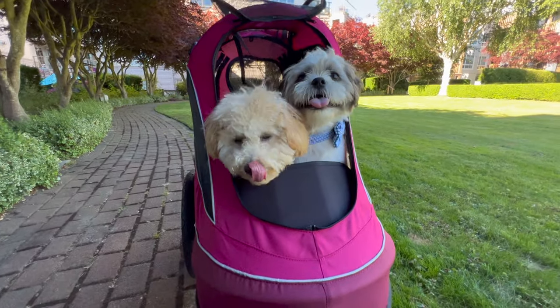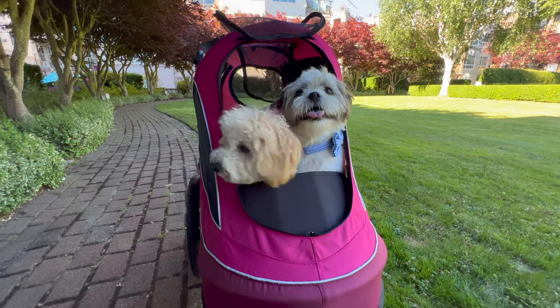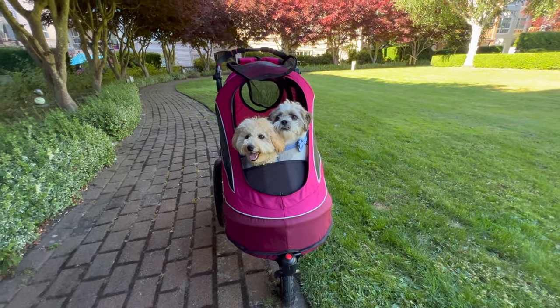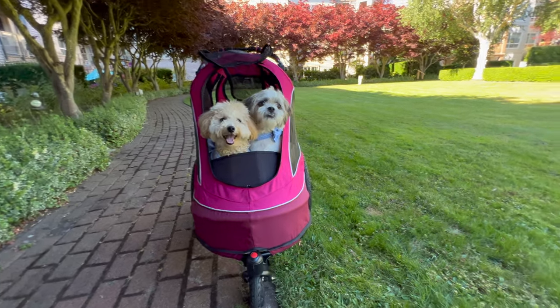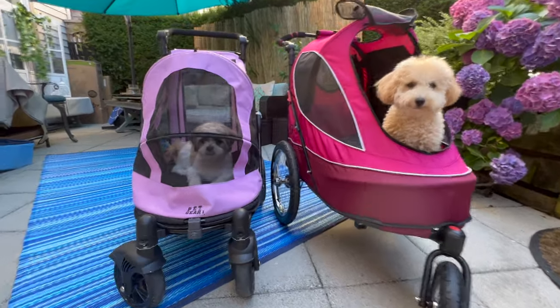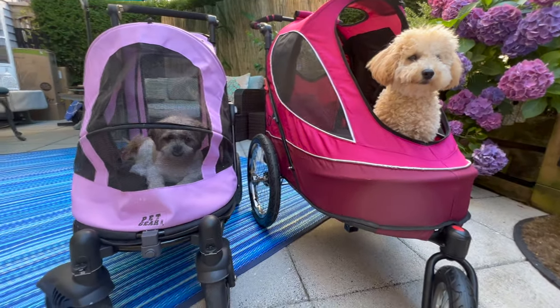Eventually we're going to hit the sidewalks and the streets. We're going to leave the courtyard and the beautiful walking trails and the boardwalk. We don't want them getting lost in a crowd.